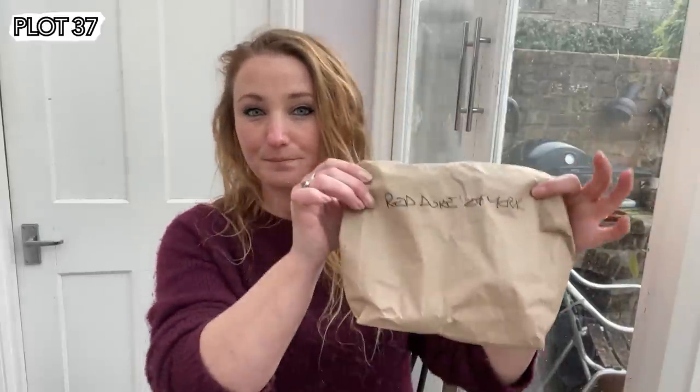And we've just picked up, how many did we get? Six of each of the varieties, which is going to be two bags. We're going to grow them in bags again this year, but the exception to that is the Red Duke of York.